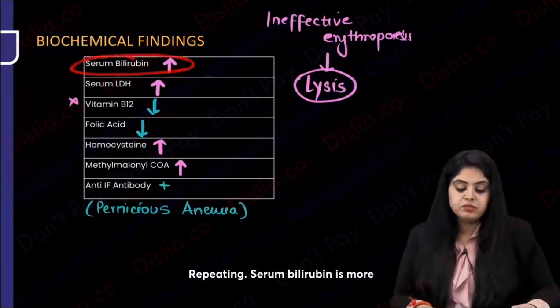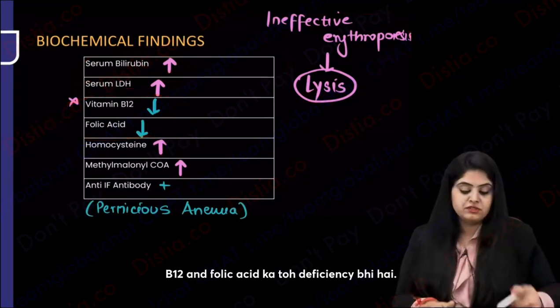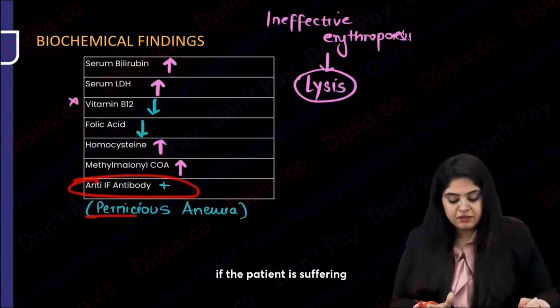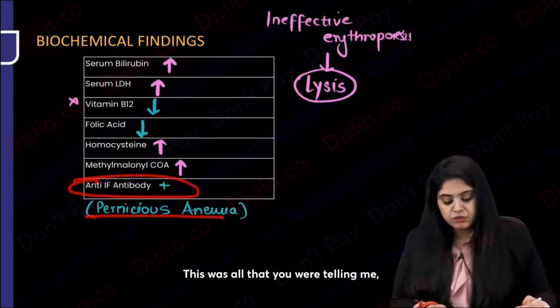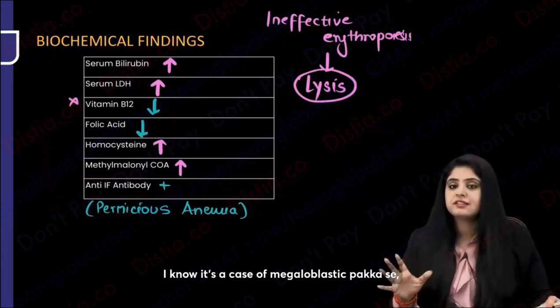Repeating, serum bilirubin is more and LDH is more because there is ineffective erythropoiesis, cells are breaking. B12 and folic acid ki toh deficiency hi hai. Homocysteine and methylmalonyl coenzyme A are raised, and intrinsic factor antibodies are there if the patient is suffering from a case of pernicious anemia. This was all that you were telling me in terms of biochemical findings. Diagnosis ban gaya. I know it's a case of megaloblastic anemia, pakka se.